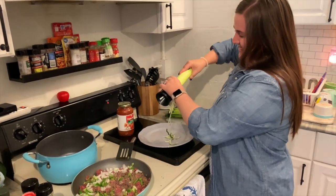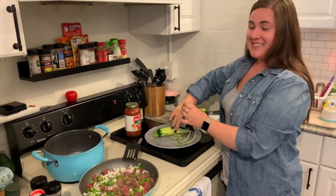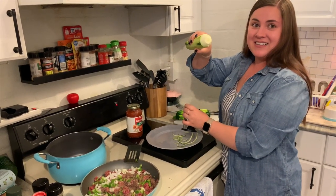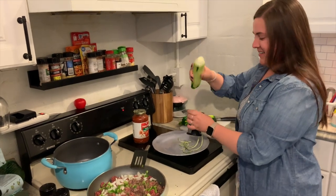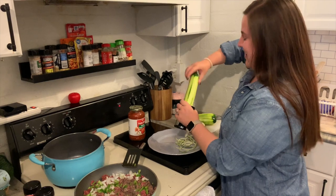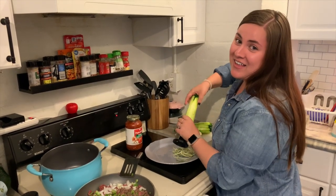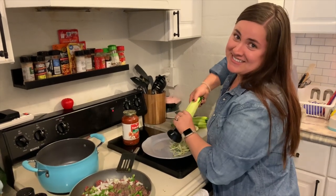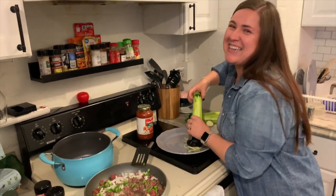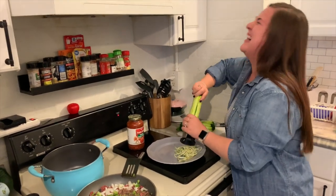Oh my god, there's a hair on here. Okay, and then as you can see, it's like a giant pencil sharpener, and you just twist it, like literally. Does this look like a giant pencil? Looks like a giant something. And I'm gonna shred all of these, and I'll show you guys in a minute my big pile of zoodles. It's gonna take me a while.